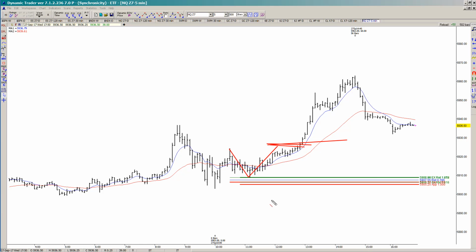Sorry, I had to answer the doorbell, but anyway, so I did expect to maybe see an extension of the prior swing as a target, and then maybe the target of this swing, but this ended up being a huge rally off of an area that was relatively low risk.